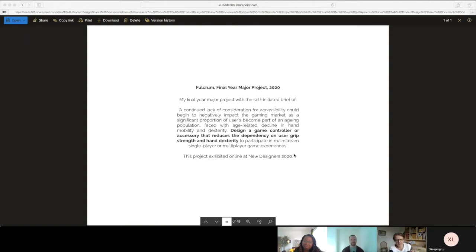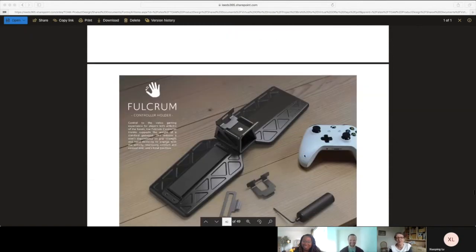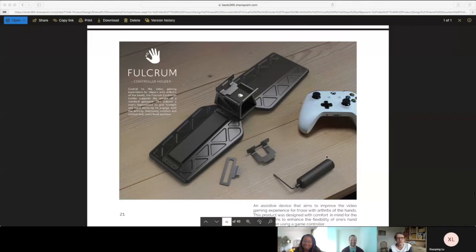And in this particular project, it was interesting for me because until I met Julian, I had no idea that older adults, and I'm sort of approaching that, actually play computer games. I thought it was something only teenagers did. So it was quite interesting from that point of view. It was a really good project that he did, and obviously I learned a lot about the people he was designing for.